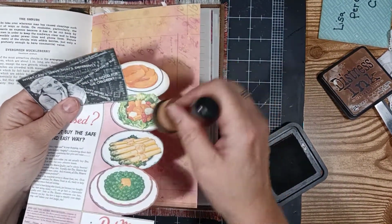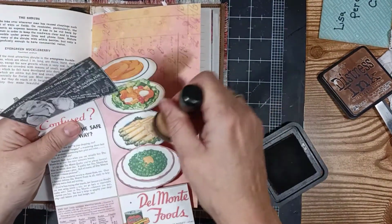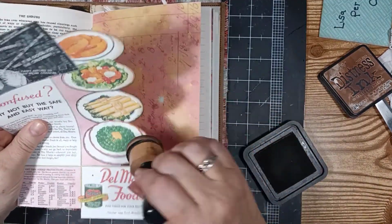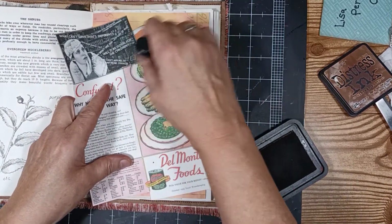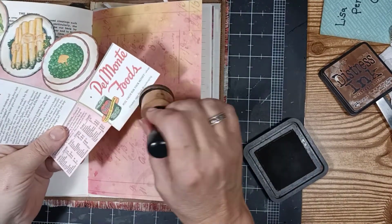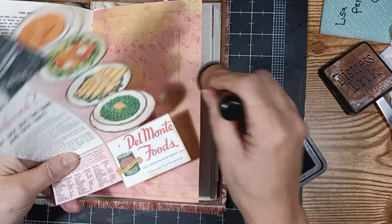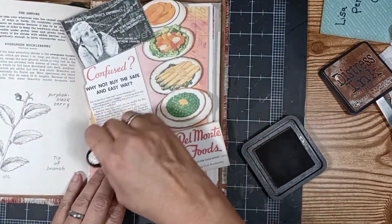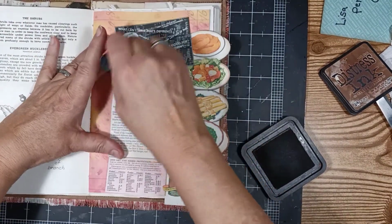So how is everybody doing? I hope you guys are having a great day. We're having a good day too. It's been a great day. We got new furniture today that was delivered, and it's pretty exciting to get new furniture. We had a sectional that was just a little bit too big for our living room, so we decided to get just a couch and a chair. But yeah, it looks pretty good. I like it.